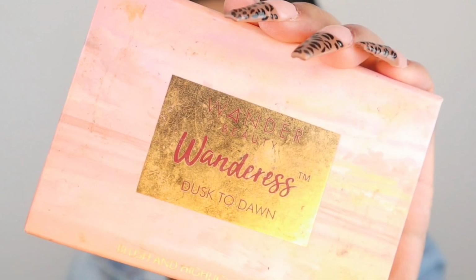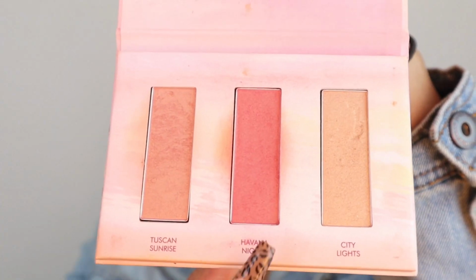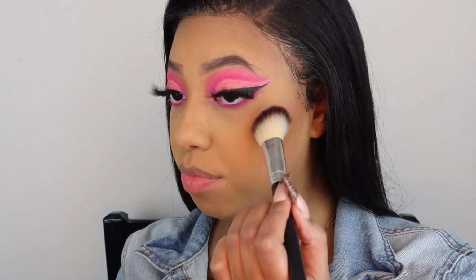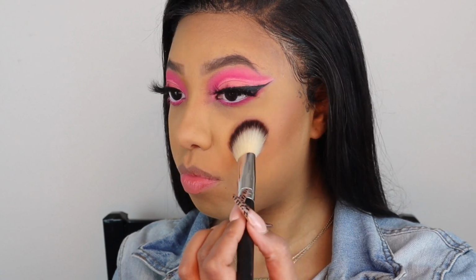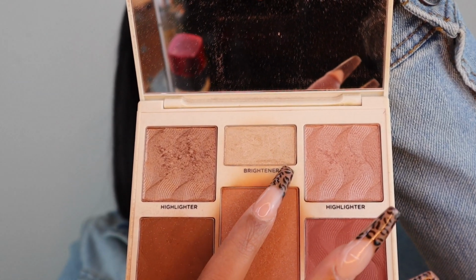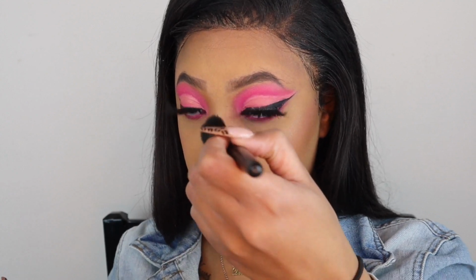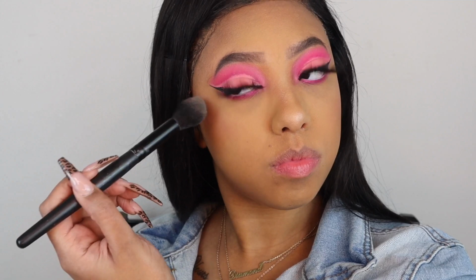Next, for blush, I'm going to be using the Wander Beauty Wanderness Blush and Highlighter palette, and I'm basically just going to use that middle color, which is Havana Nights. I haven't used this blush in so long, but I honestly don't understand why I stopped using it, because it is so cute. But then dipping back into the Cover FX palette, I'm going to be using that pink highlighter shade, and then also the brightener from my highlighter, just to add a little extra touch, a little extra girliness to the look and all that fun stuff.